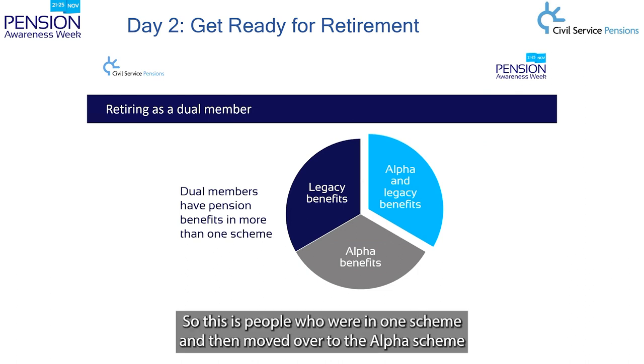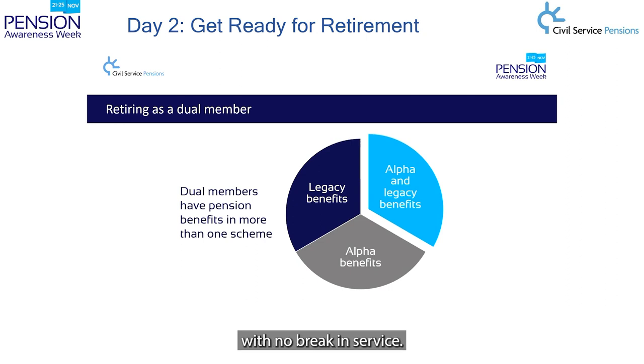Dual membership, so this is people who were in one scheme and then moved over to the Alpha scheme with no break in service.